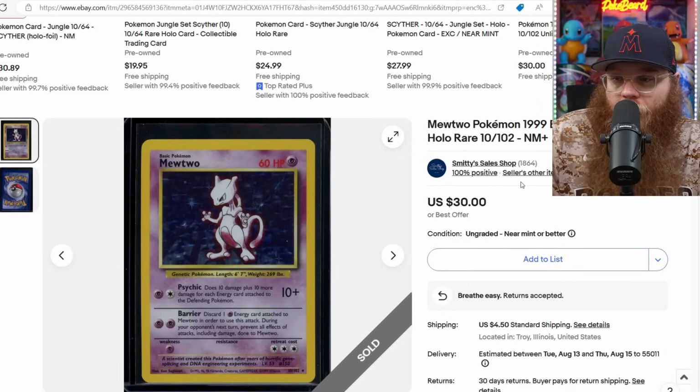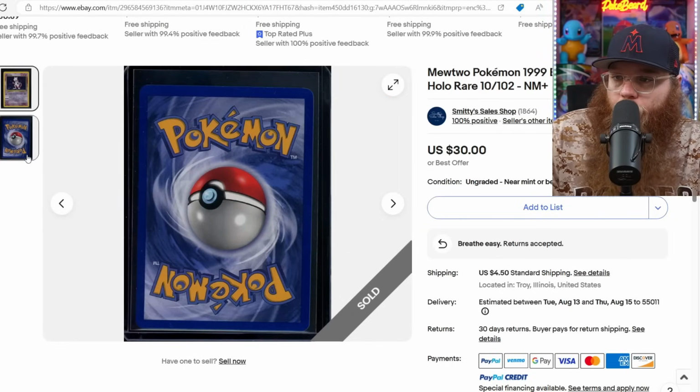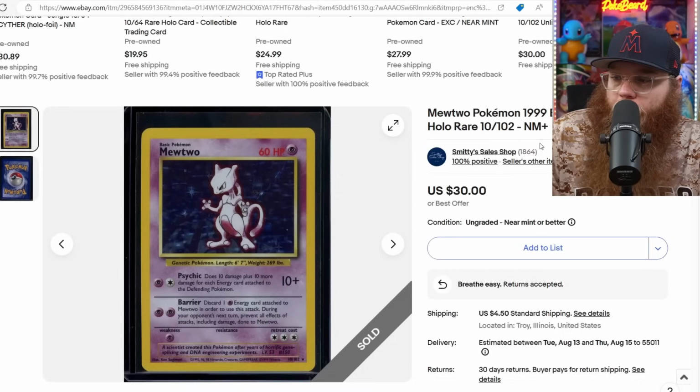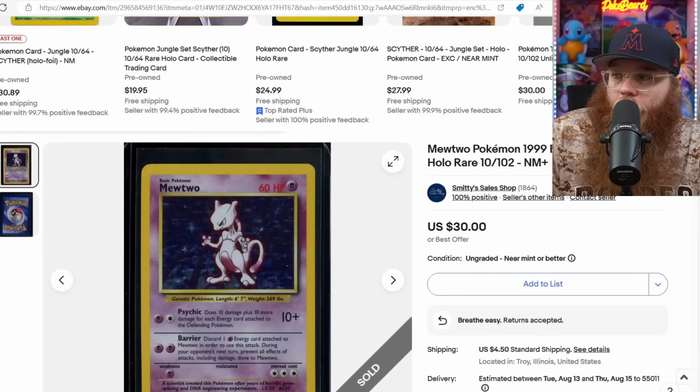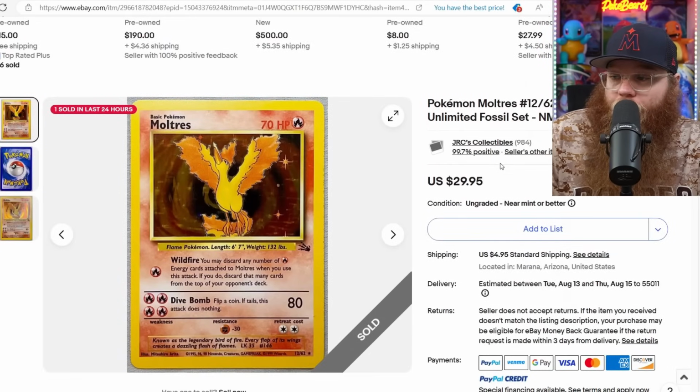Next, we got the Mewtwo Holo Unlimited from base set. One of the most iconic cards in the world. So this sold for 30 bucks and $4.50 in shipping. And pretty great condition. So not too bad. Love that Mewtwo.